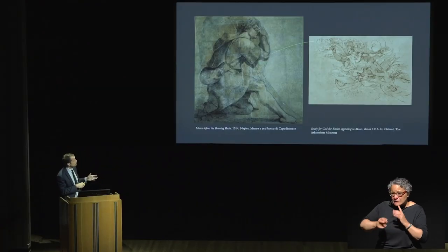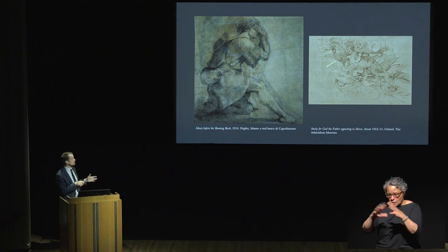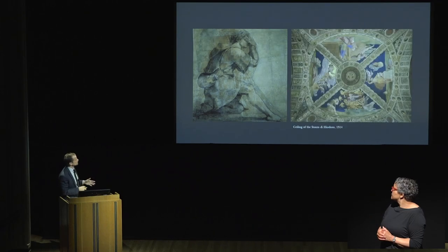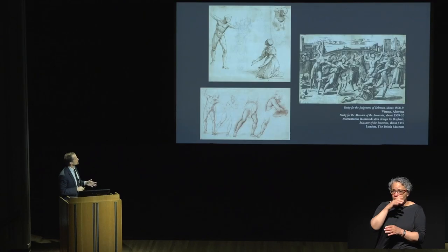This is Moses. This is Moses before God, appearing in the burning bush. This is, of course, not a cartoon. This is an earlier study for the same composition, and it's this composition. You see it here, in the ceiling.